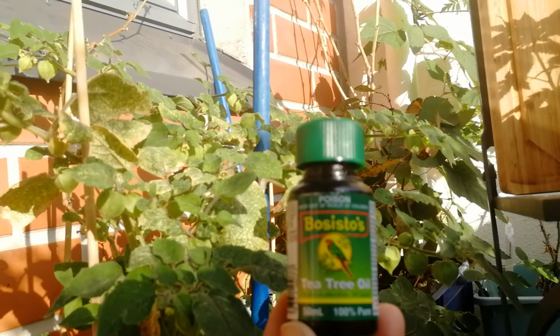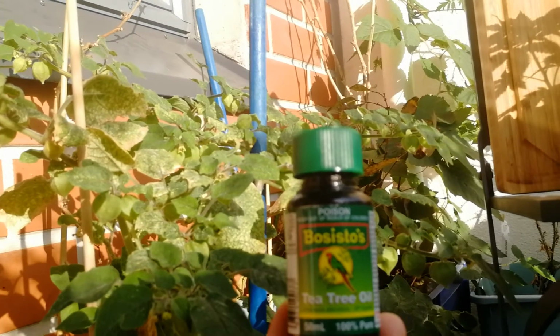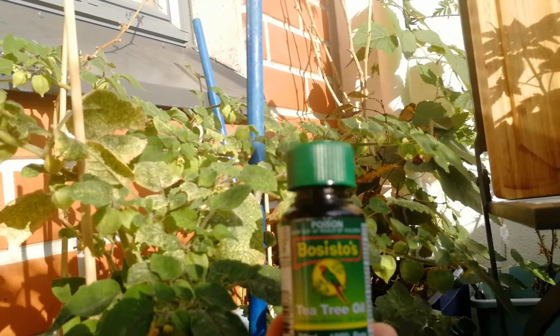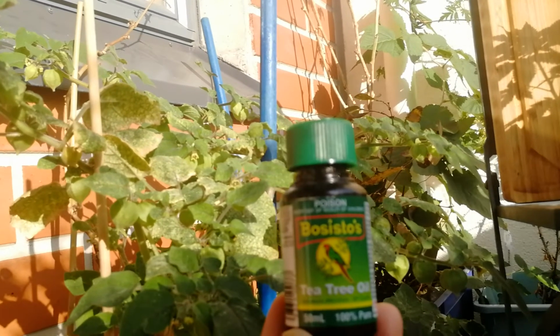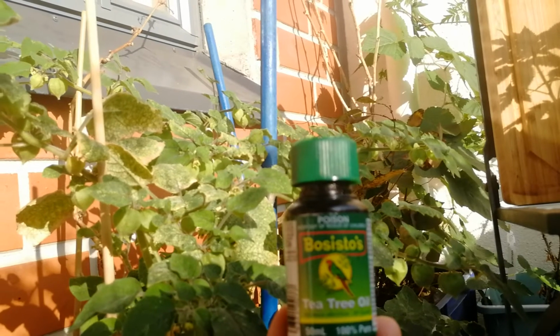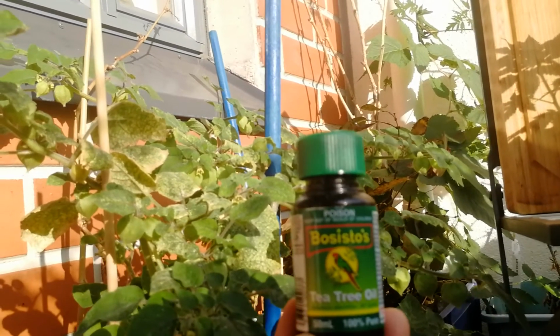Another thing that I also wanted to mention is that tea tree oil is very fragrant. It is medicinal, it is pungent, and it is quite strong. So make sure as you are opening the lid to keep away from the face and from the eyes, because the smell can be irritating as well.